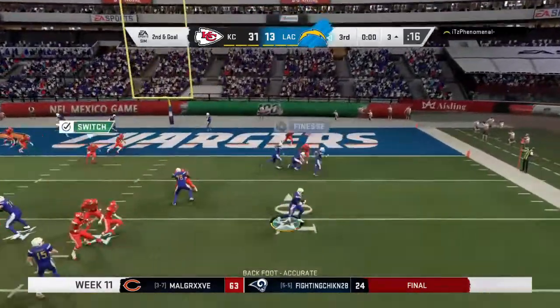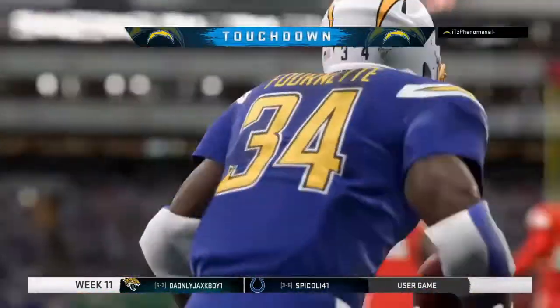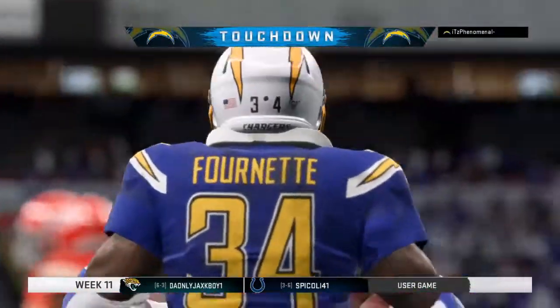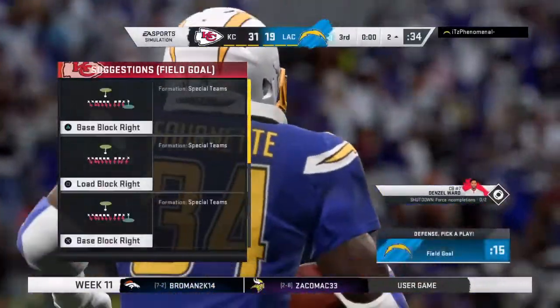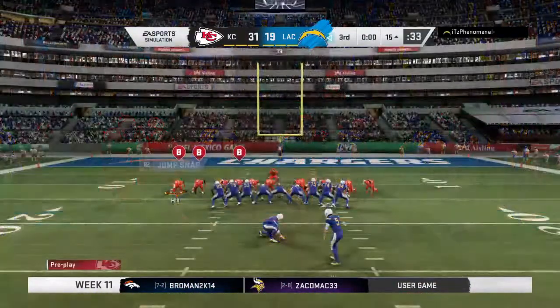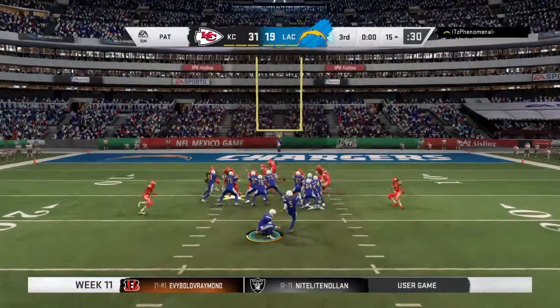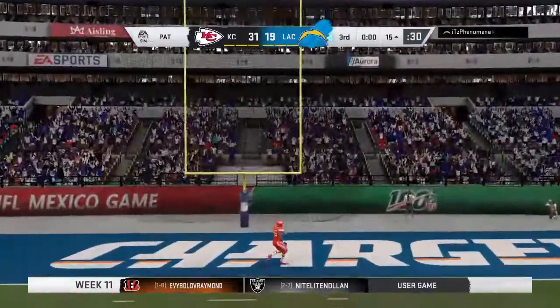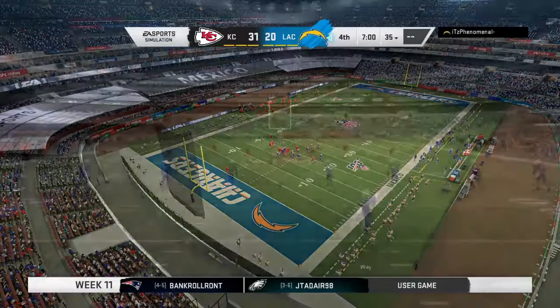Now it's Trubisky. They'll try and set up the screen. It's complete. And he takes it in for a Charger touchdown. Leonard Fournette. He scored on the ground and through the air. And the Chargers, they're able to cut into that deficit. No problem there on the extra point. And that'll make this now an 11-point deficit.